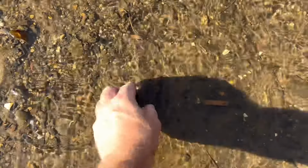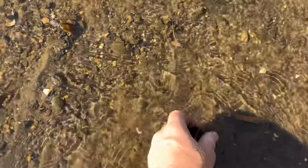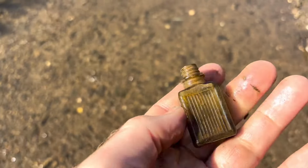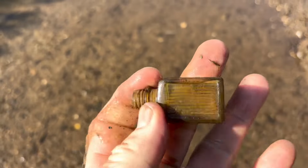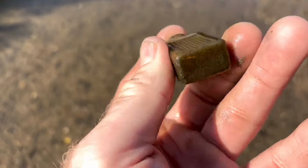Now, today is just going to be one of those days. Everything is working in my favor. I'm not in a rush to get out of here. The tides were right. The sun is right. I'm seeing everything, and I'm picking up at least one of all my favorite things to find. There's a little tiny perfume, or poison, because it has these ridges in it. I like the tiny bottles, no chips.